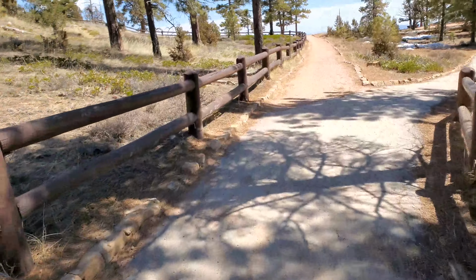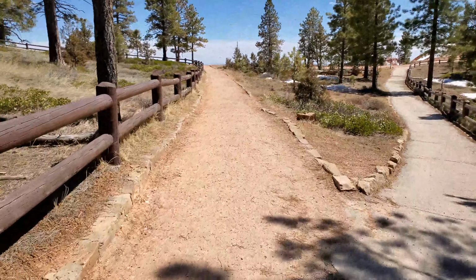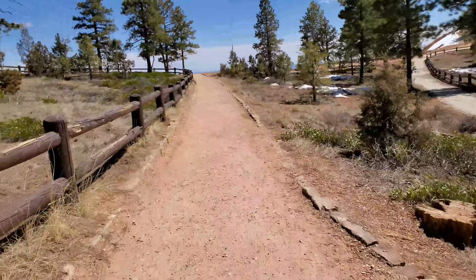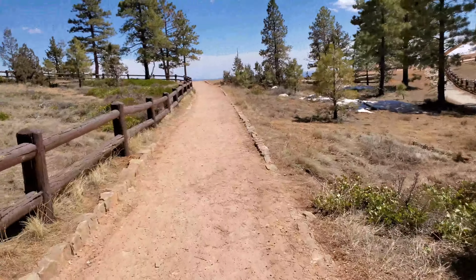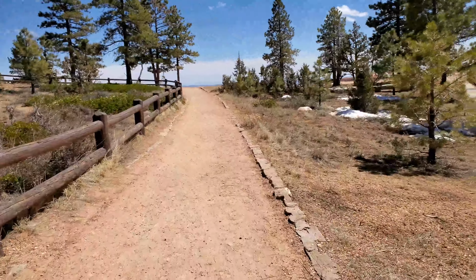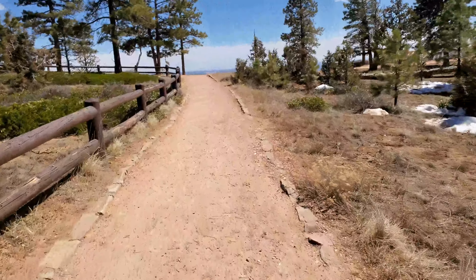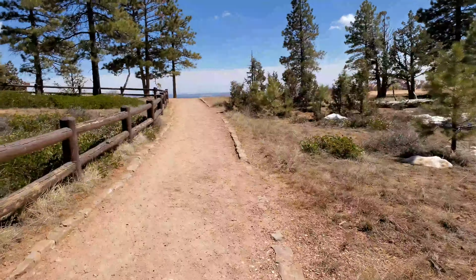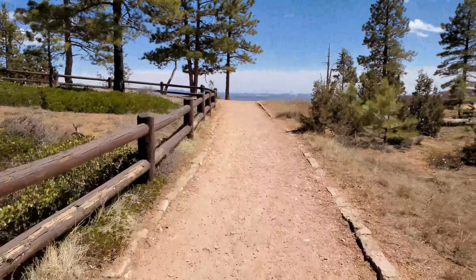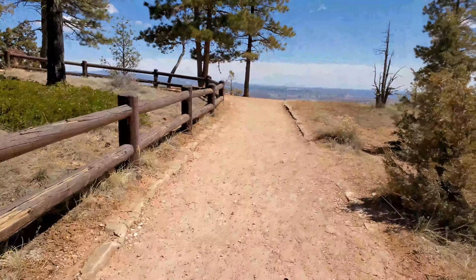and I might have to tighten my hat. It's a little breezy out today, and if it wasn't breezy I would have flown my drone on my way in, but 15-mile-an-hour winds isn't worth the risk, so I didn't fly. And I'm hoping that the winds will settle down in the next couple days while I'm still here, so I can get a nice flight and show you guys the aerial, not from inside the national park.